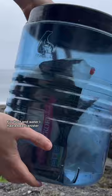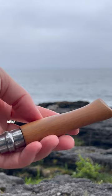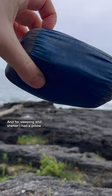chapstick. For food and water, I had a bear canister, two Smartwater bottles, Sawyer Squeeze water filter, knife, stove, fuel, pot, and sporks. And for sleeping and shelter, I had a pillow, sleeping mat, sleeping bag, and tent. And my backpack is by Durston Gear, and it held everything really well.